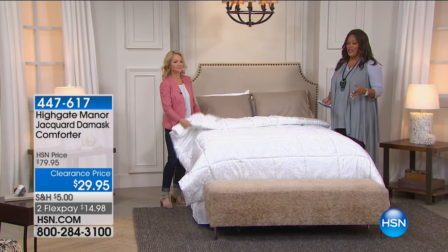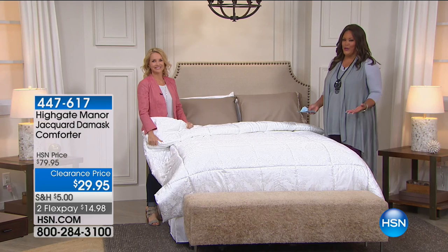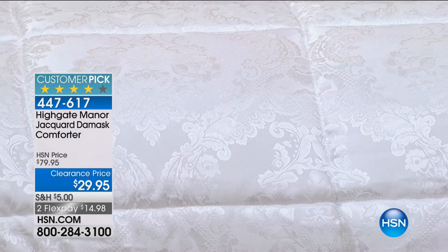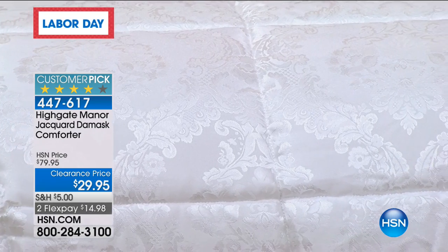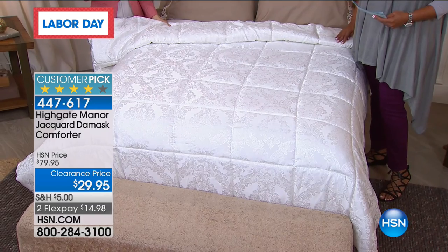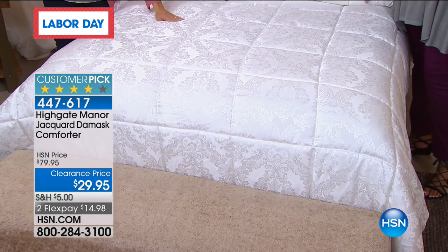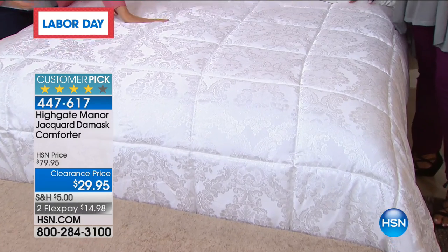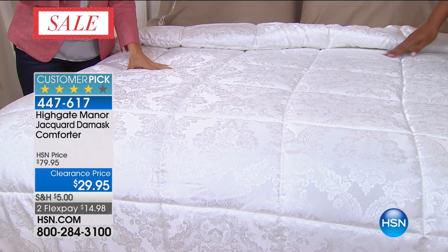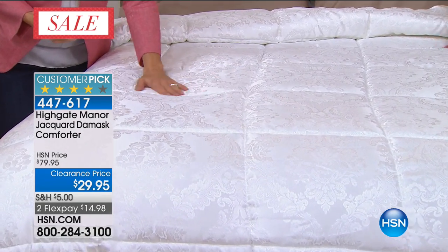But take a look at this fabulous damask comforter. I'm wild about this. I know. Like the icing on the top of a wedding cake, isn't it? It's so bridal white and vibrant white. This is our Highgate Manor woven jacquard damask comforter. Now, when we say woven jacquard, this damask pattern you're looking at is all done in that foil design, that shimmery look. That's all woven into the entire top portion.